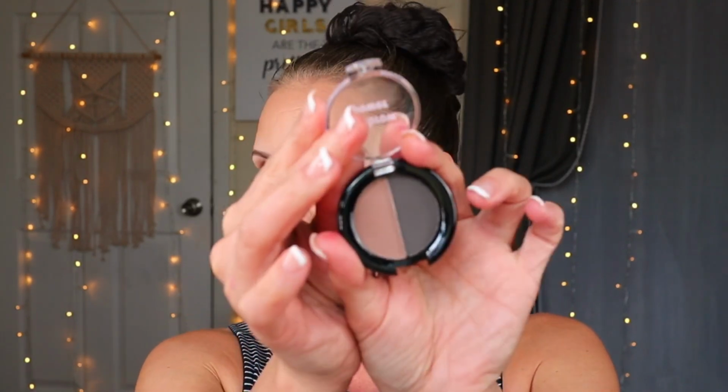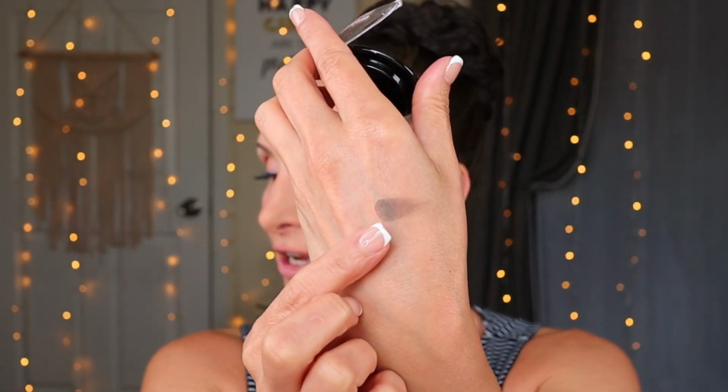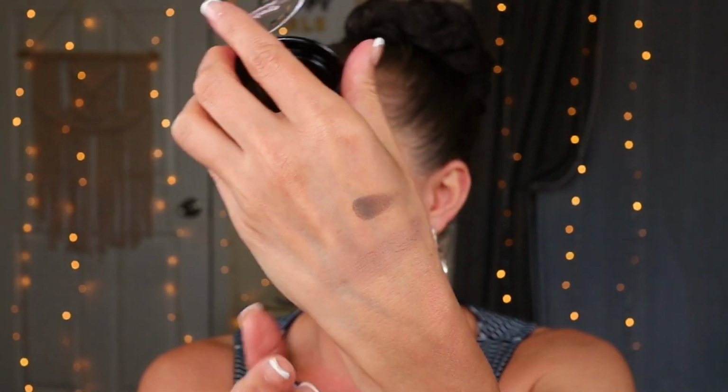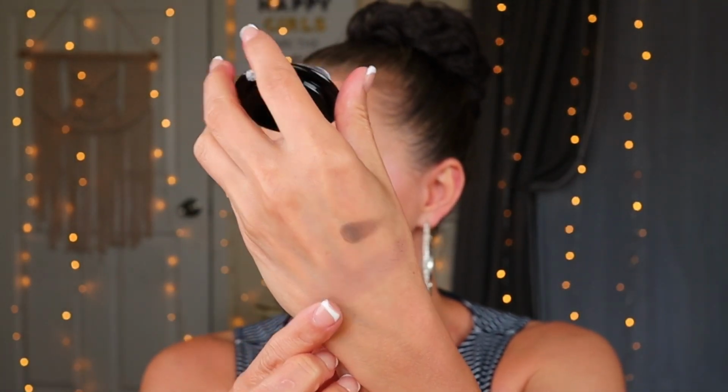Then it's got the brow powder. You get a dual powder. Oh, okay. So I will definitely have to use the darker shade. It looks very cool though, which is nice. That's the lighter shade. You can barely even see it on my skin, y'all. I don't even know if I can get it to show up. It's very taupe. I don't know if that's the right word. I don't know who that would even work for. Maybe someone who's really, really light. So I'll definitely be using the darker one for my eyebrows.